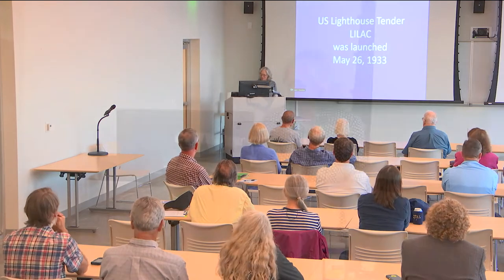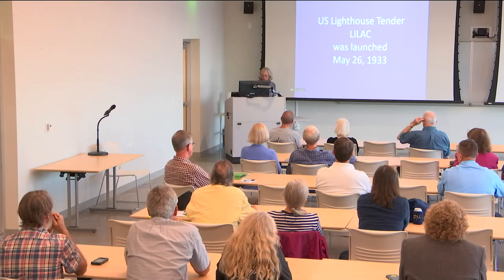So the lighthouse tender Lilac was built for the U.S. Lighthouse Service. The Lighthouse Service traces its history back to 1789, when Congress created the Lighthouse Establishment as part of the Treasury Department. This civilian agency grew to construct and care for a nationwide system of buoys, lightships, and range lights in addition to lighthouses.